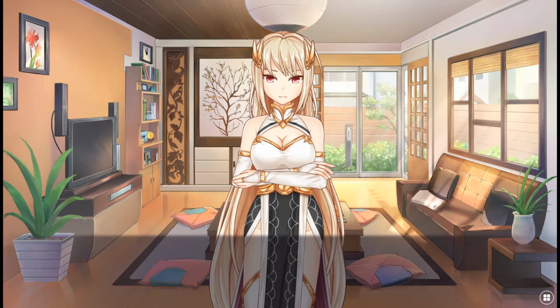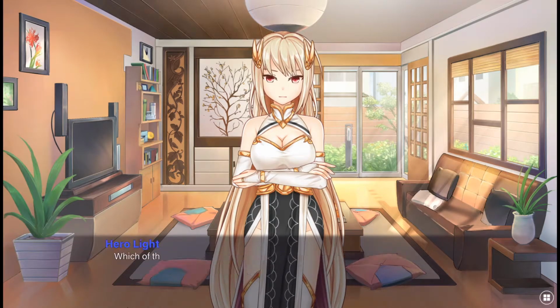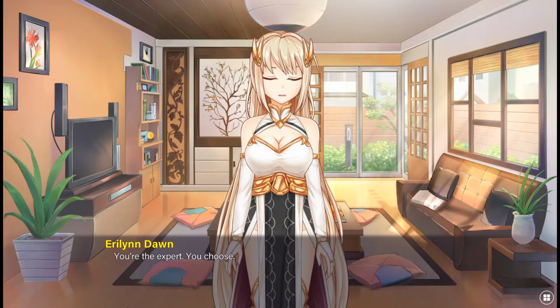"Where are your books?" Erlyn goes over to her desk and pulls the workbooks out of a drawer. She sets them all on top of the desk in a big pile. "Which of these do you want to start with?" "You're the expert. You choose."